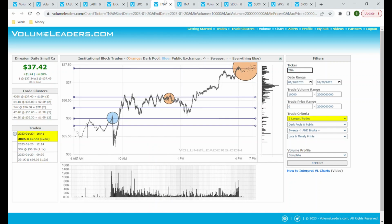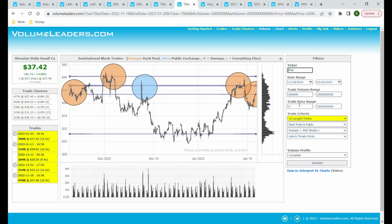Moving to the next one, TNA. This is the leveraged long Russell 2000, IWM. Right here at the end of the day, big rally all day, big trade at the top. Zooming out, you can see the last 5 times. Look at this. Near a high, at a high, at a high, at a high, at a high. When these bigger trades come in, and these are all similarly sized between 300 and 400K, that tends to mark the end of the move.